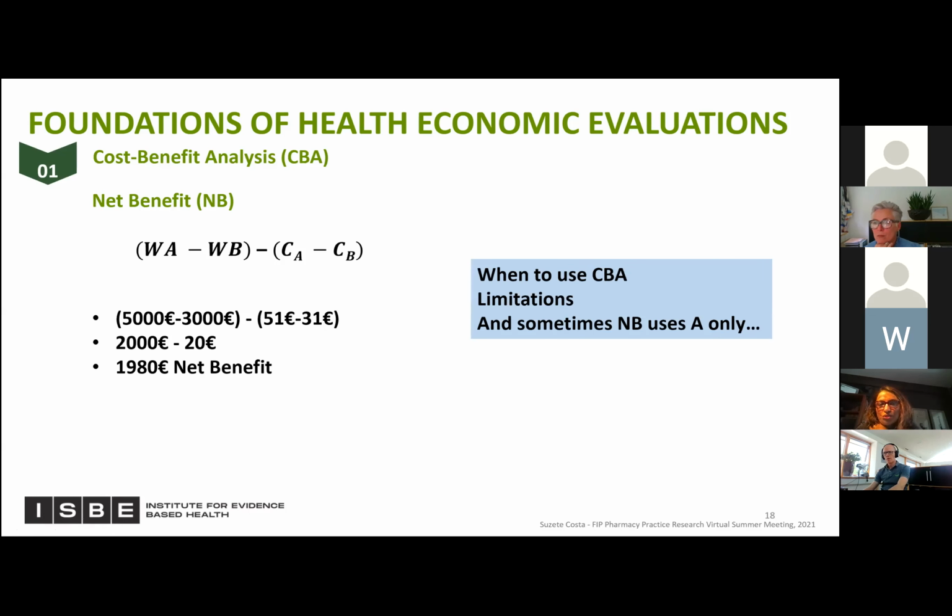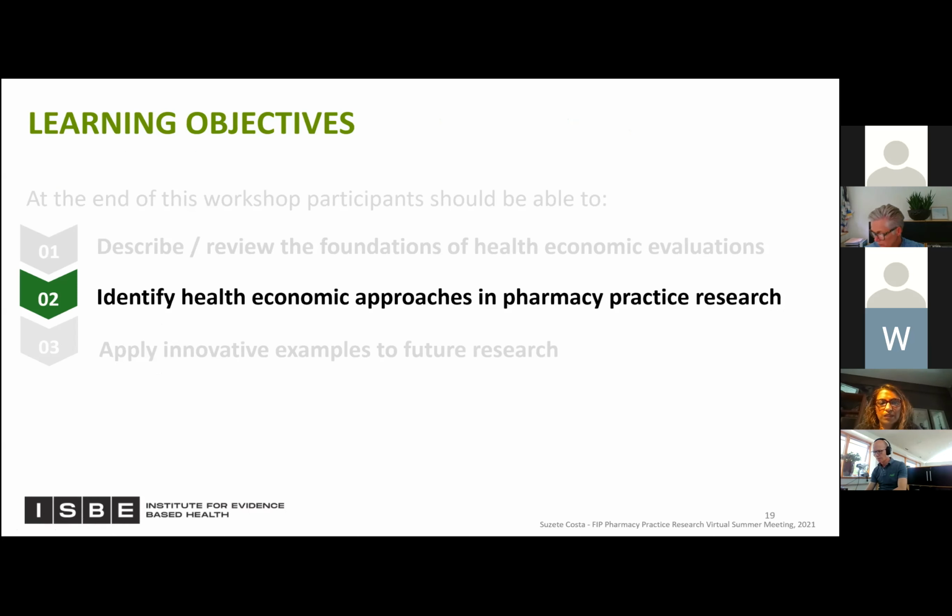but this is a very useful technique that we should use more in pharmacy services, because our services do not have market prices. So I think it's very useful, because we are able to capture other dimensions, non-health dimensions that are actually valued by patients. And that is important too when requesting reimbursement.